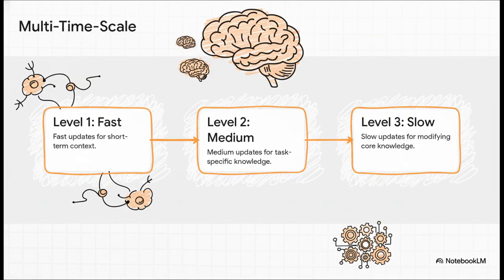So instead of having just one learning speed for everything, nested learning creates this whole system with different gears. You've got these super fast updates for short-term stuff, like the conversation we're having right now.